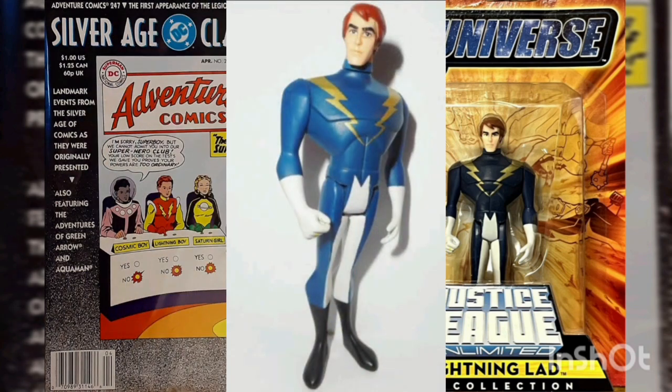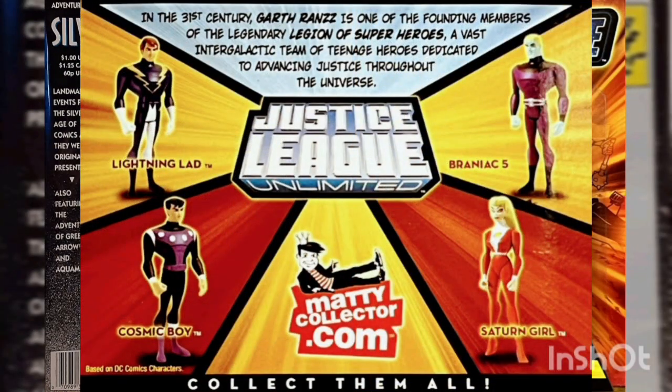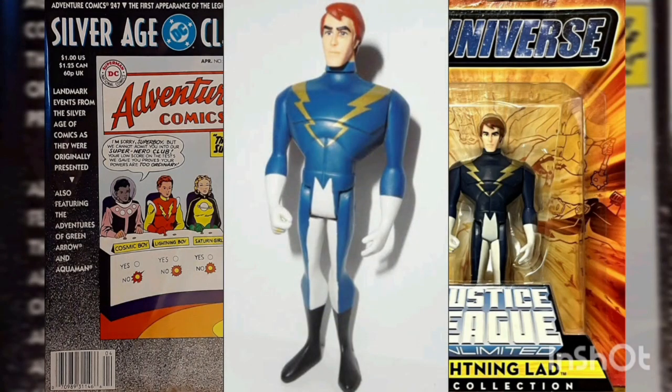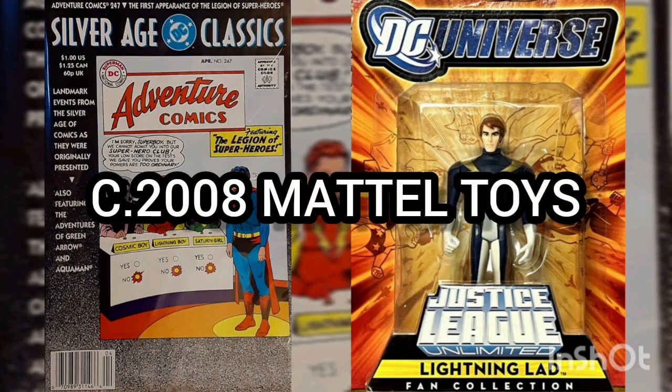This 4-inch scale action figure of Lightning Lad is hand-painted with deco matching his DC counterpart. This figure is from Series 1 that includes Cosmic Boy, Saturn Girl, and Brainiac 5. This is also part of the fan collection of DC figures and has basic articulation for posing and play. Released in 2008 by Mattel Toys.